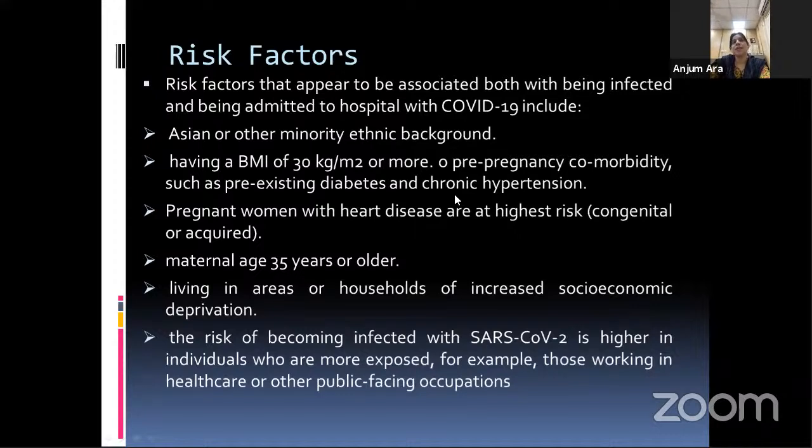So what are the risk factors or comorbidities associated with this infection that can increase its severity in pregnant females? Asian ethnicity is definitely a risk factor, as reported by various international colleges like RCOG, Royal College of London, and the American College of Obstetrics and Gynecology. Patients who have high BMI, especially more than 30, are at increased risk. Then patients having pre-existing conditions like diabetes, hypertension, heart diseases, congenital or acquired, patients more than 35 years of age, and patients living in low socioeconomic status or in crowded places are at more risk. And we healthcare workers are at the forefront, so we are all at increased risk of acquiring this infection because we deal directly with the public. Next slide, please.